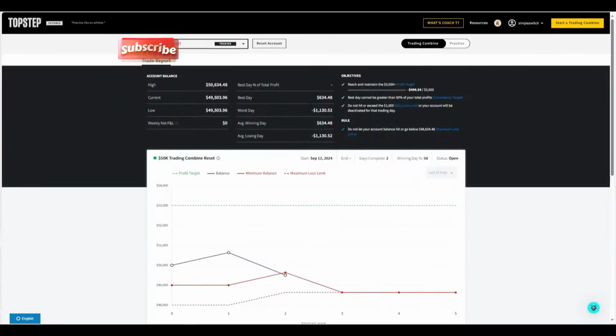Okay, September 16th, Monday. So here we are with my Topstep dashboard for that 50K NQ combine. It was looking good for about a day. And then Friday did that, Thursday, then Friday, bad. Dumb trading. And still alive though, account still alive. I can't let it go below 48,634.